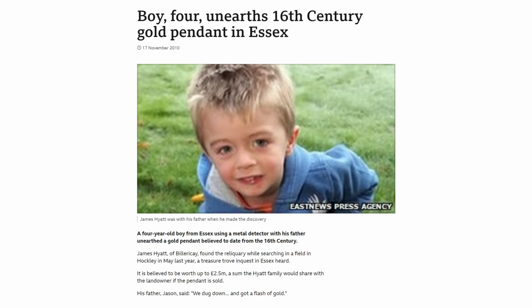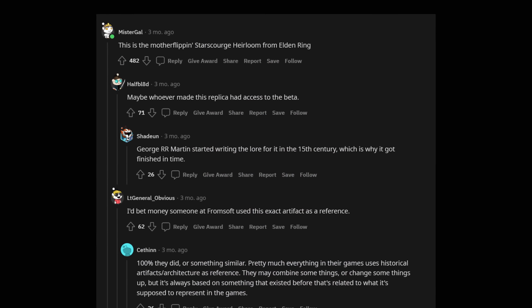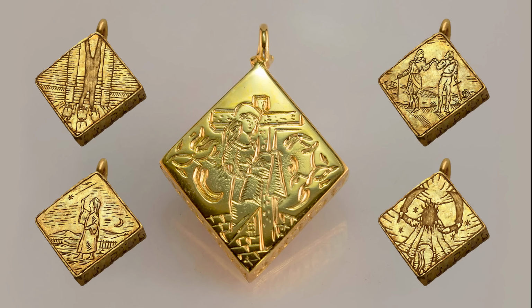This piece of treasure dates back to the 16th century and was discovered by a young boy in the UK in 2010, making headlines on all kinds of places, including Reddit, where the first comment I saw was, "This is the mother flippin' Star Scourge heirloom from Elden Ring." Of course, it's the exact same color and shape as all 4 heirloom talismans, and it goes to show the depth of research that the design team does for their rings and their talismans.